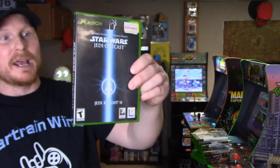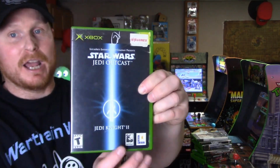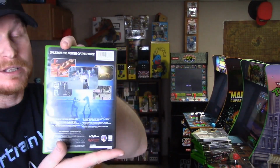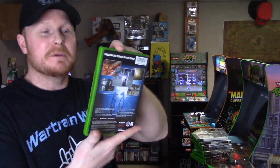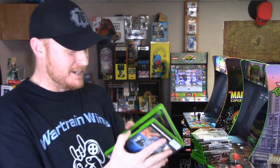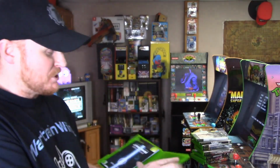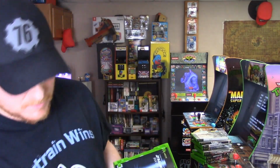Star Wars Jedi Outcast 2, an absolutely great game. Awesome. I'm really stoked that this was in there. Now this has an EB Games sticker for $49.99, and this is complete as well. Now I'm just curious if this looks like it was ever played. Yeah, this one does look like it was played.